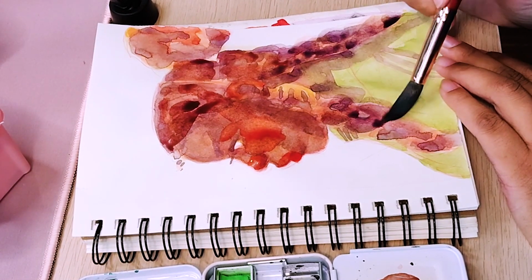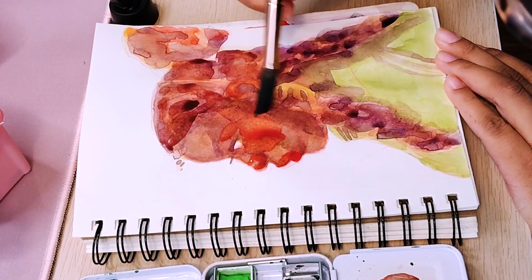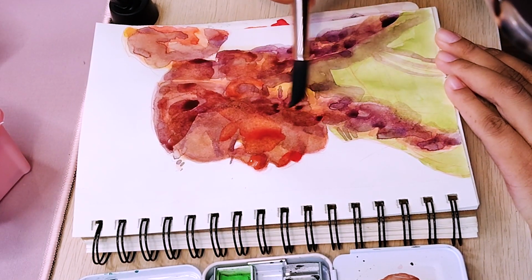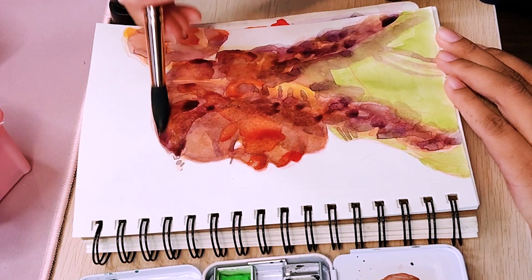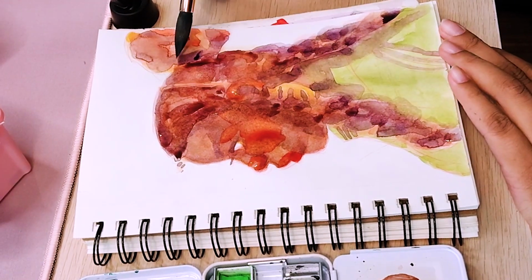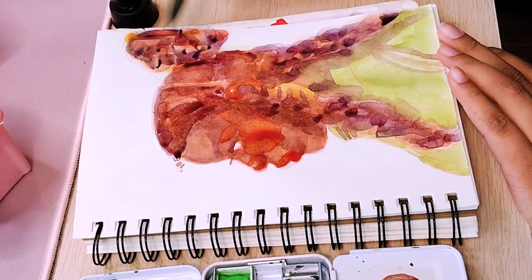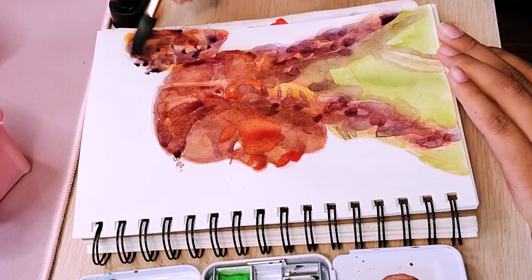As you can see, I'm just slowly building up the colors that I have already laid down with a bunch of thin washes of color. Eventually I moved from that red and that yellowy orange color to a purple, and I also ended up going over her entire face with that color to darken up her skin tone a little bit.